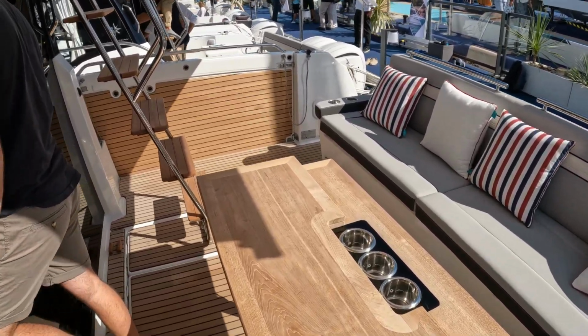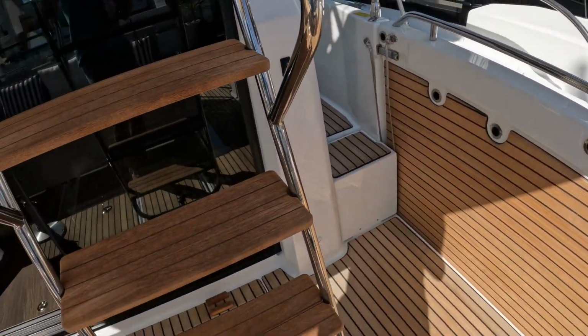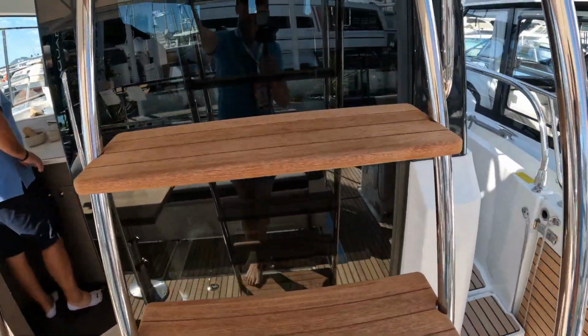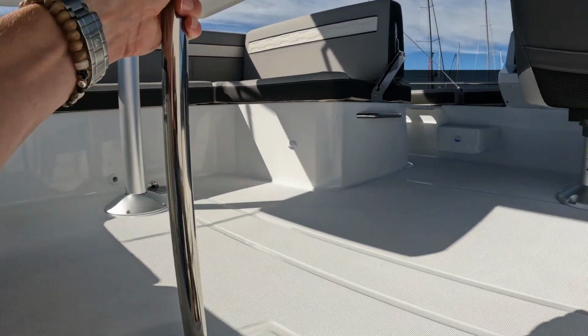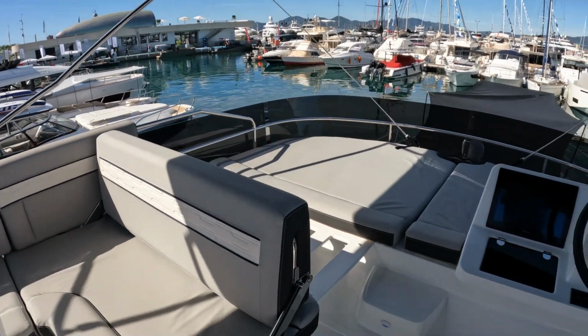So we'll now head up onto the flybridge. Up here, and again this ladder in the out position has got a nice angle, and you've got a grab rail on both sides, and as you get to the top there's another grab rail at the top here to help you up. So once you're up here, plenty of space.